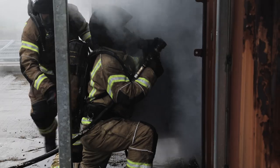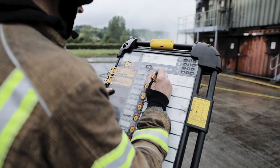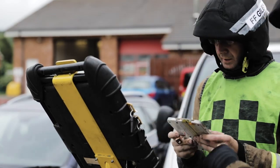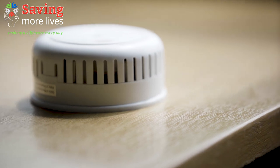Following the successful completion of the Phase 1 Course Skills course, recruits will now go on to join their stations, putting into practice their newly learned skills, helping to make a difference every day.